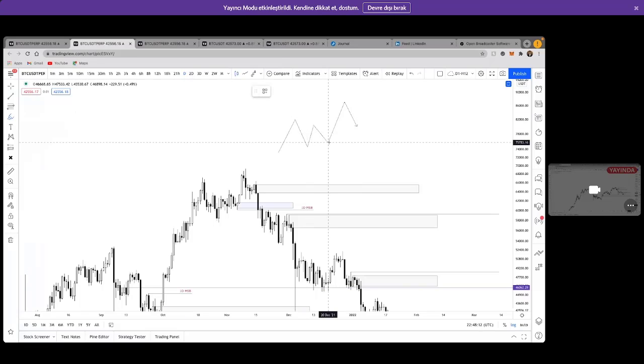So losing this low would mean that we have now shifted structure, or at least we are presenting signs of weakness, and therefore we must be looking to be cautious or position yourself however you want. But in this case, losing this low would mean the structure has now flipped bearish. We are now looking for shorts instead of longs.